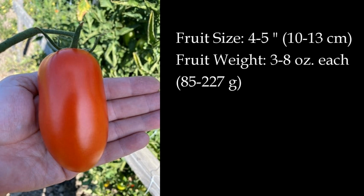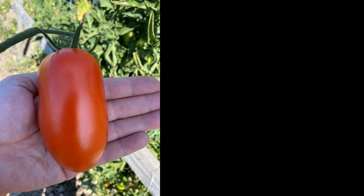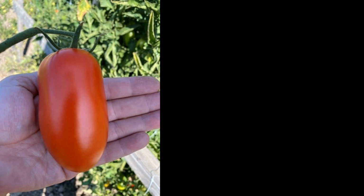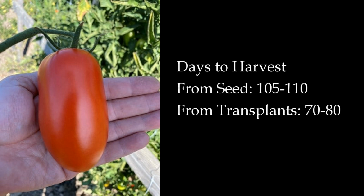The fruit size is 4 to 5 inches, and the fruit weight is about 3 to 8 ounces each. And it's said to have a really good Roma flavor. Now, you can expect a yield of about 30 to 50 fruits on this plant, and if you were sowing them as seed in the garden, which we wouldn't recommend in northern areas, it would take between 105 to 110 days for you to get a harvest.